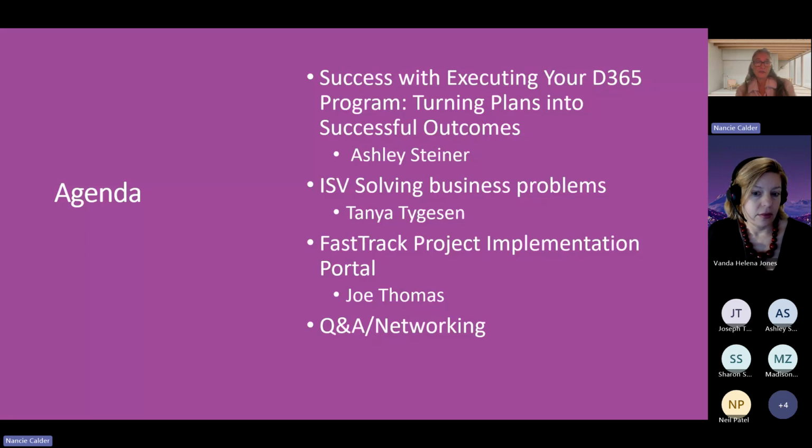And then we're going to have Tanya, who's part of our committee. As we go forward, we're going to have a regular item where we look at various ISVs, to help introduce you to ISVs and how they help solve business problems and how you might use them to fill gaps that you might be having in your implementation. And then we're going to continue to have an ongoing topic around favorite features and favorite things that we have available to us.